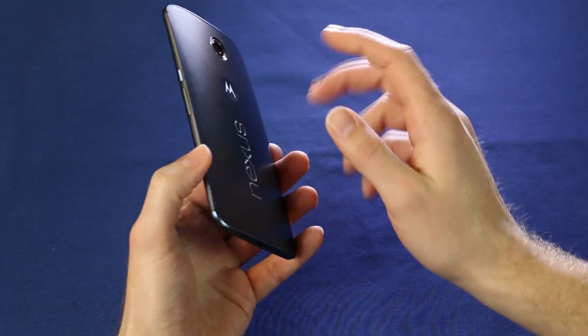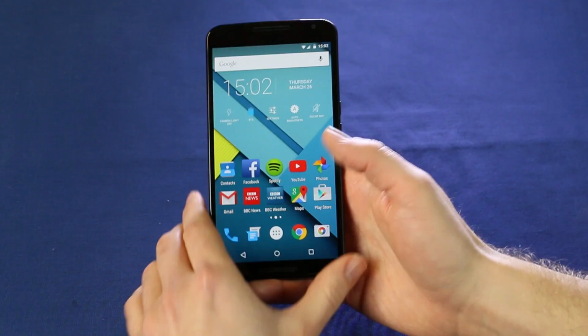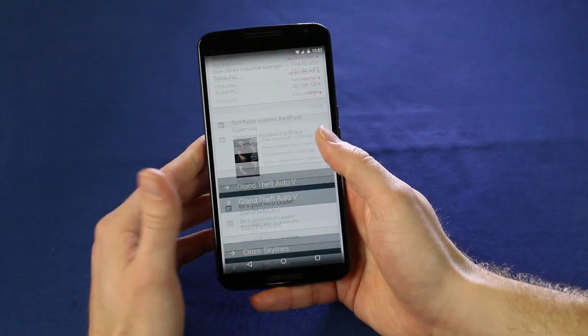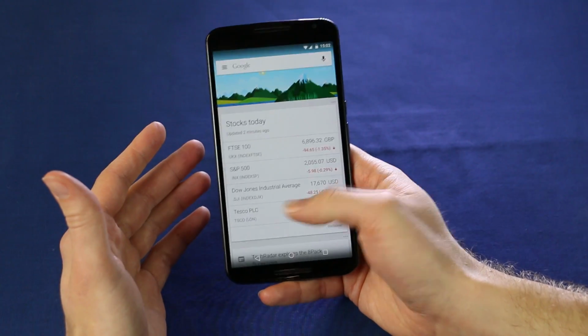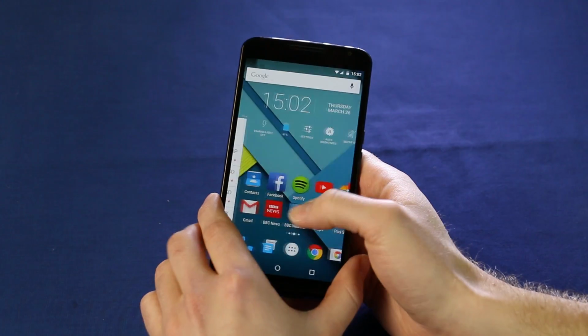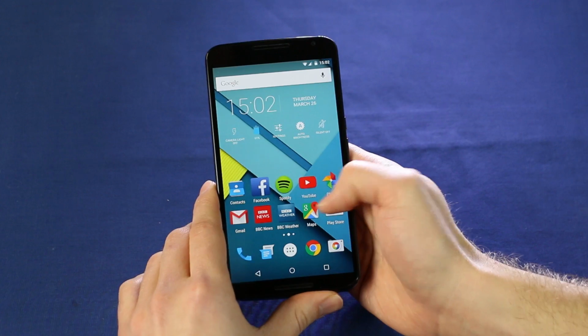So combined with the fast internal processor and 3 gigs of RAM, the stock Android experience is, as always, really, really nice, and it makes you wish that other manufacturers would just leave Android alone and stop putting their own skins on it and bloatware and bits and pieces, and just leave it as Google intended. And that really is still one of the biggest selling points for the Nexus 6.